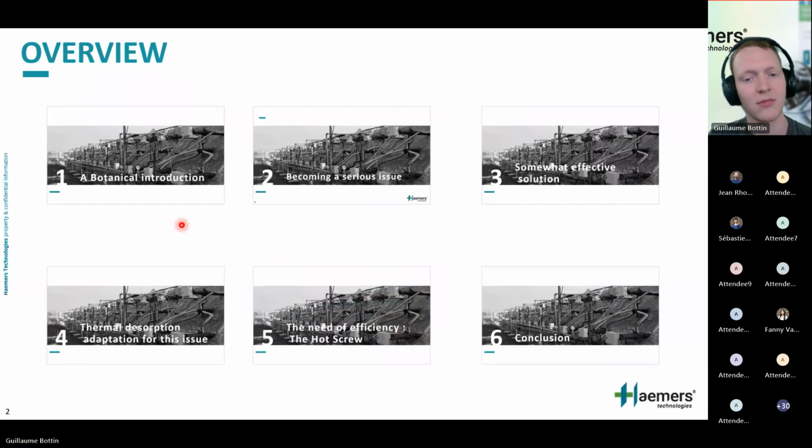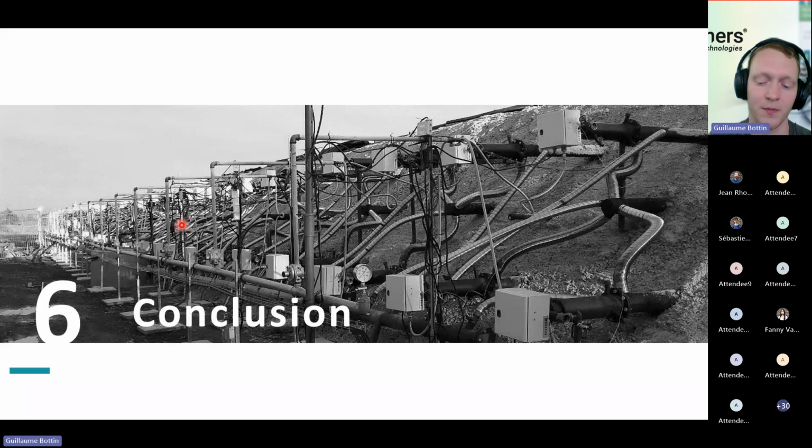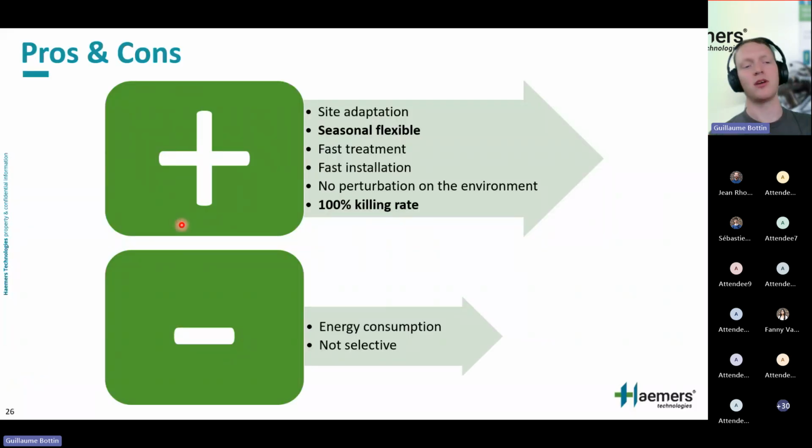So that was the presentation about how we can treat the Japanese knotweed. As a conclusion, I will just quickly go through the pros and cons of the technologies. It's very site adaptive. Indeed, you can put it everywhere.